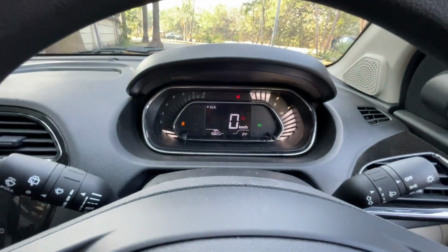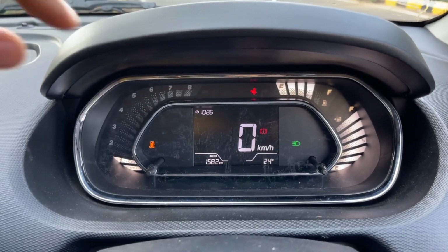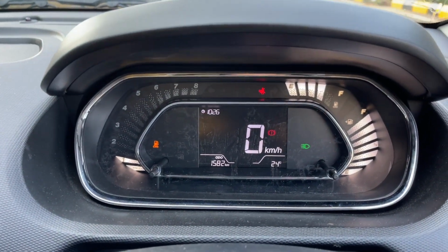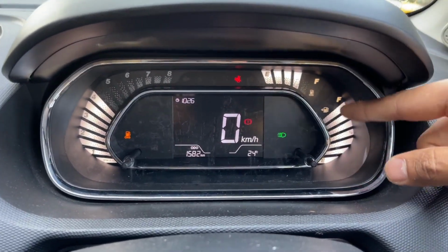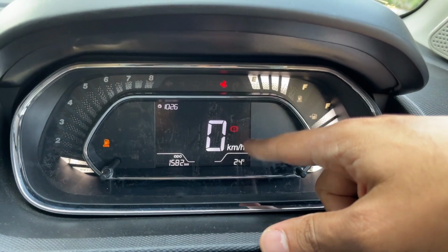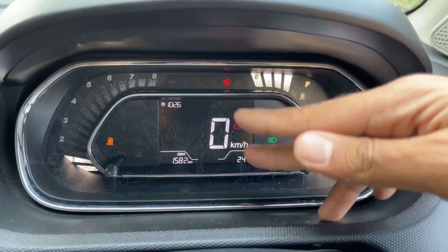Now, this is an all digital instrument cluster, and you know what? It's not that great as such because it's so chintu mintu in the center with telltale lights placed around it. Tachometer placement is right there, which you can see, and on the right side, this is for the petrol and this is for the CNG, the fuel meter, of course, telling how much fuel is there in the car. You have got a digital speedometer, odometer, and a temperature meter, and there you can browse through twin trip meters. That's about it.